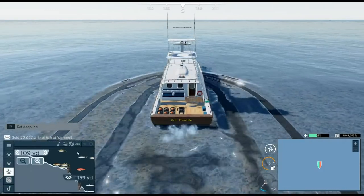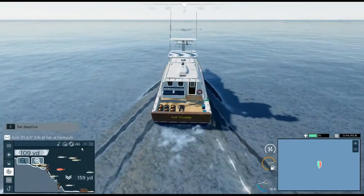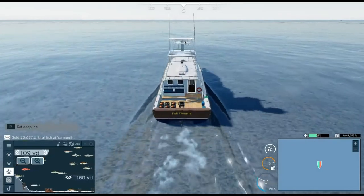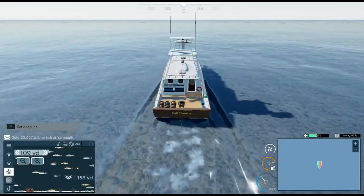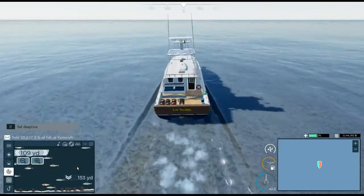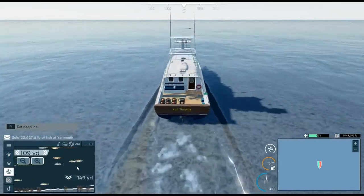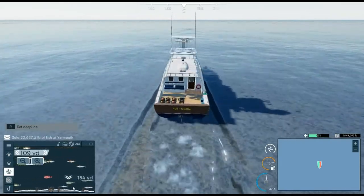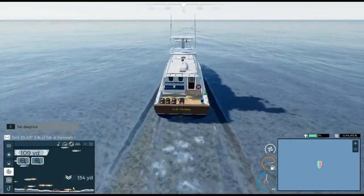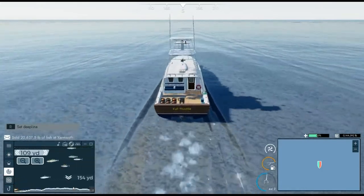Well, it looks like there's a few tuna. Am I actually going to hit them right off the bat? Let's see. Tuna there, tuna. Okay, where's the swordfish at? If I start seeing some swordfish, I'll drop a few. There's some more tuna down there. Oh, there's a swordfish down there. Gotta prove it to me. So it's definitely not the best spot, but we are having some good stuff.